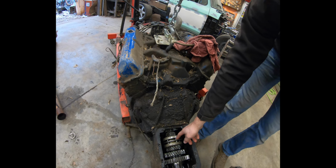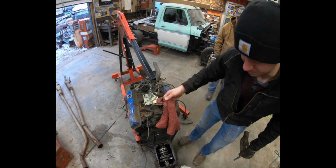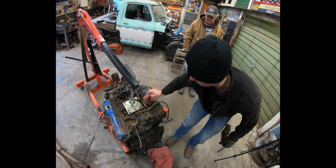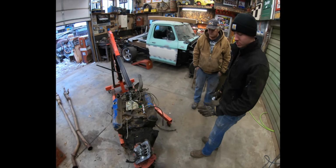Yeah. This is actually in very good shape, surprisingly, for how hard we've been on this truck. Too bad it's a truck transmission. They're virtually worthless. Everybody wants to use a T56 or a T5 just because they're pretty much superior in every way. So now we're gonna pull this transmission loose.